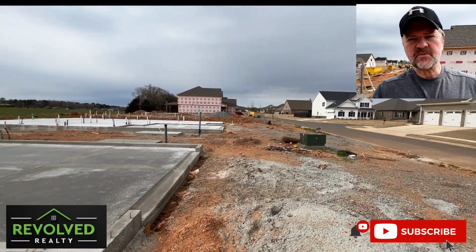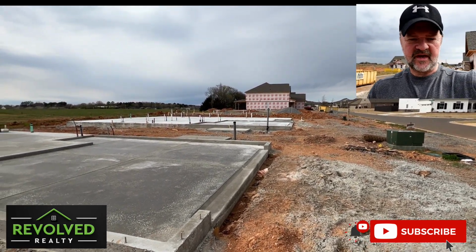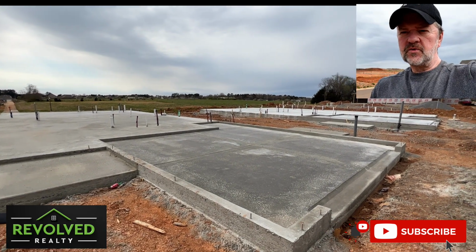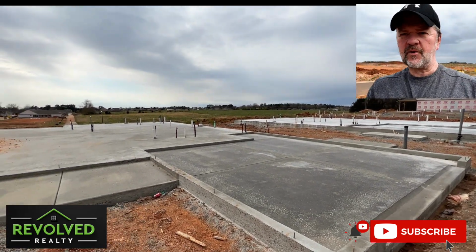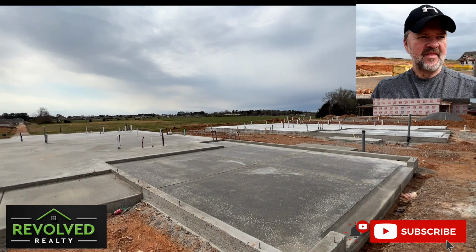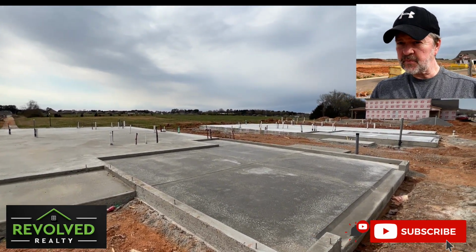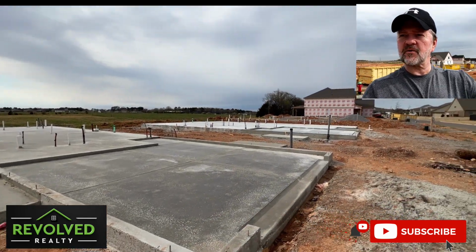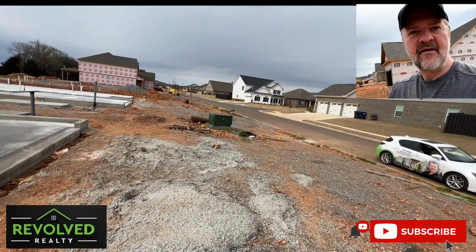We do have some crawl space homes. For a crawl space, they trench all around the perimeter, and they'll pour concrete, and then they'll put concrete block on top of that. And that will give you what's called a crawl space, where you can crawl under your house if you are so inclined. But this is a great example of the slab.